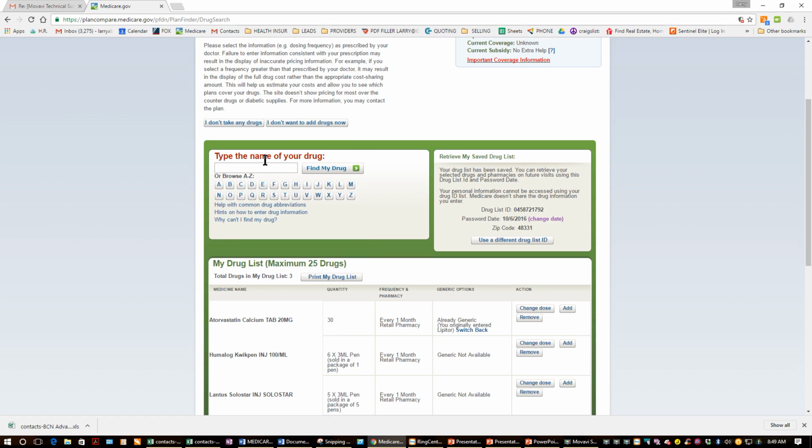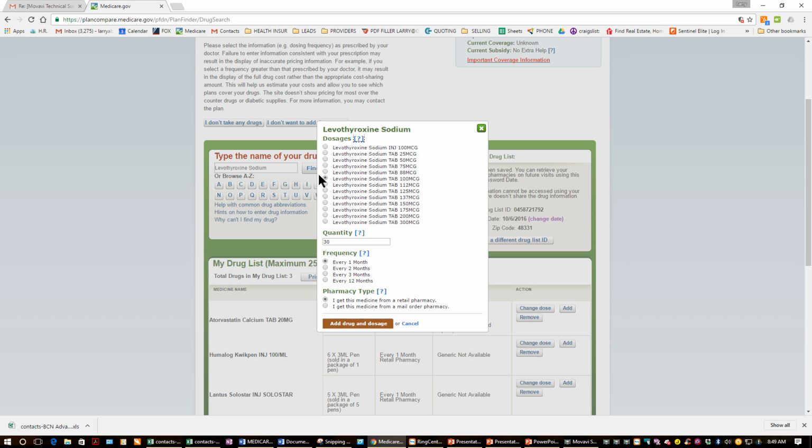Okay. And the next one we're going to enter is Simvastatin. Well, let's not enter that because that's also a cholesterol medication. I'm going to enter levothyroxine. And what's nice is as you spell the name, you don't have to spell it all out, it'll pop up for you and you can make a choice. Now, make sure you have your dosages in front of you, the proper one, because if you pick the wrong one, it probably won't affect you cost-wise too much, if any, as long as it's a similar type medication. These are all oral. Up here, though, there's one choice that you inject, so make sure you know what you're taking. So we'll put that in.